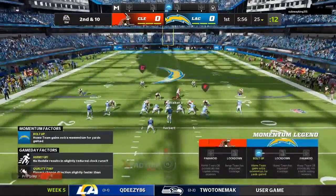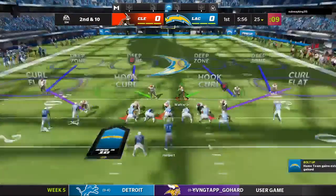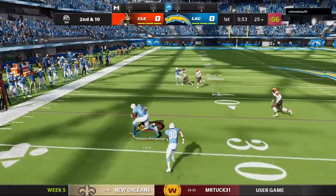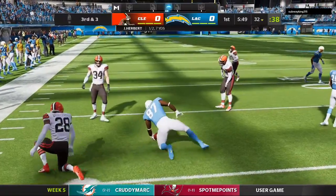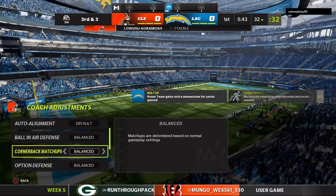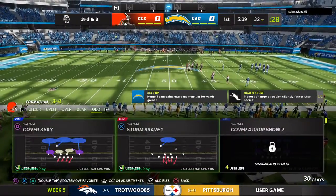Second and 10. Justin Herbert looking to pass. Throw left side complete. That's Cook. And he's going to be dropped following a pickup of 7 past the 30 to the 32. Brandon, perfect defense in this situation would have meant that there was an incompletion. They would have picked it off. Okay, so they gave up the completion.